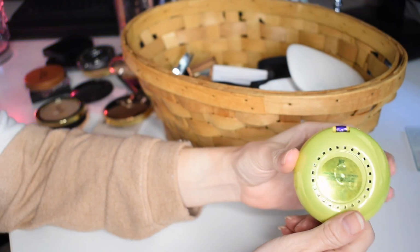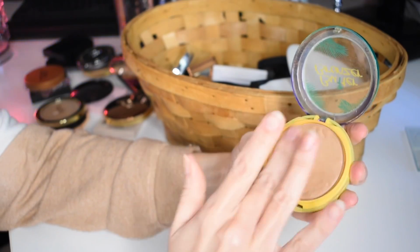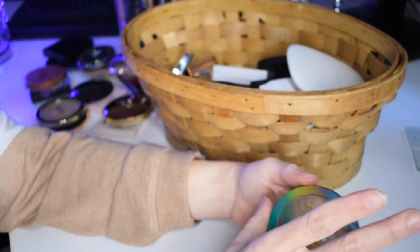Another fabulous bronzer from the drugstore is the Physicians Formula Butter Bronzer. I have mine in the shade Bronzer, and this product smells amazing. I'm finally starting to wear the pattern down. I have a little bit of a divot here. Definitely a favorite bronzer of mine.